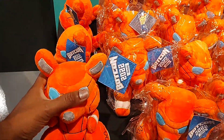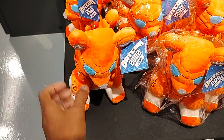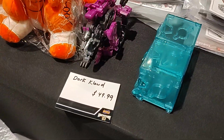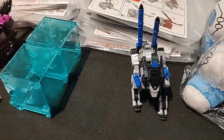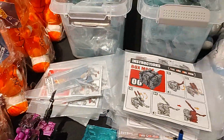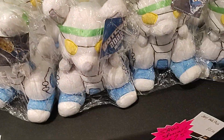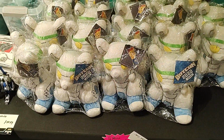This must be the BotCon mascot from last year, 2022. From, I guess, Josie. And you got some of the Beast Box stuff right here. These might be from 2022. No, this is 23. So you got Liger Strike and Dark Cloud. So I think they come without a box because I can see the instructions here. You got another 2022 White Josie. So if you brought your kids.